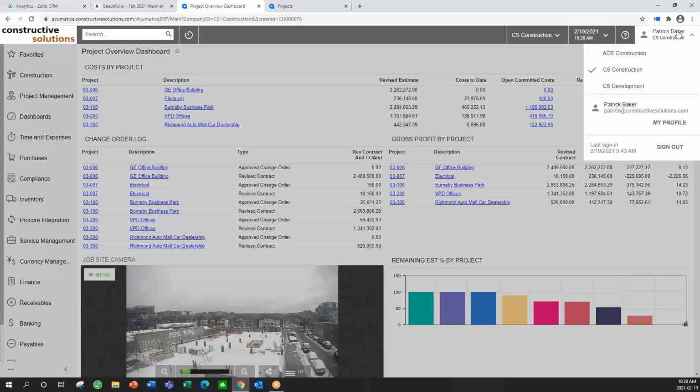Here is where you can see the different companies or different groups of companies that you're moving between. So there's no limit to the number of companies that we can manage in one instance in Acumatica. How we configure and group the companies is based on your reporting requirements and the relationship between the different companies that you manage.